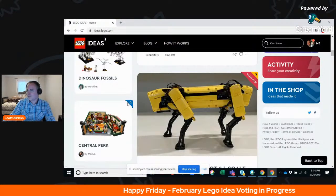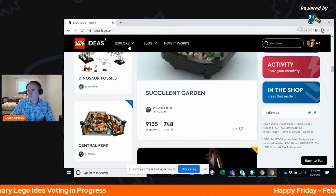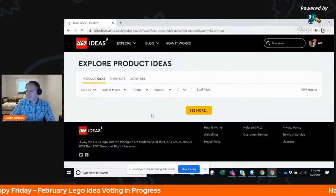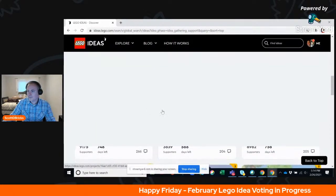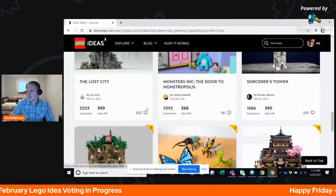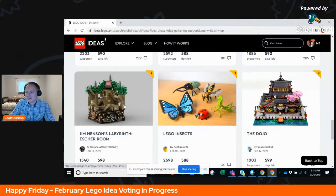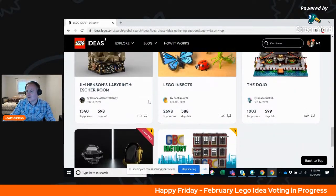All right. Cruising down. You know, I'm going to go into the other mode. All right. We got Monsters, Inc. Insects. That's interesting. Not for me. Labyrinth. That's interesting. Get a David Bowie figure. Oh, here's the other one.